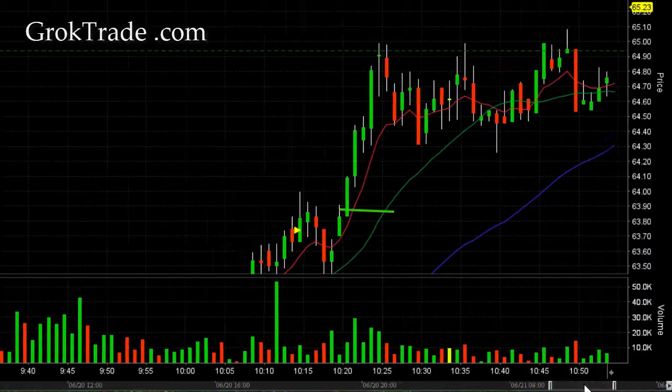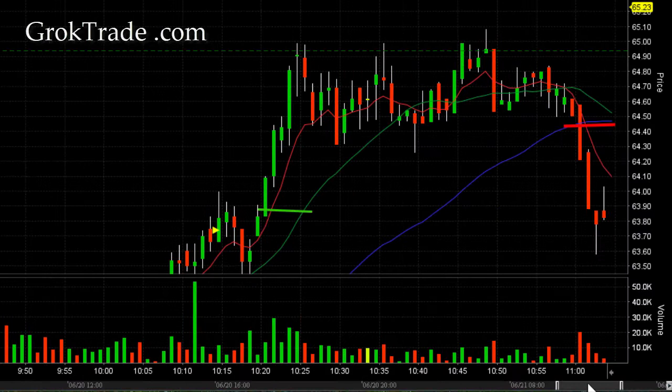And now it's been high basing, high basing, high basing, and bam, look at that. It fell right below that 50 moving average and stopped me out. First time it fell below that today.